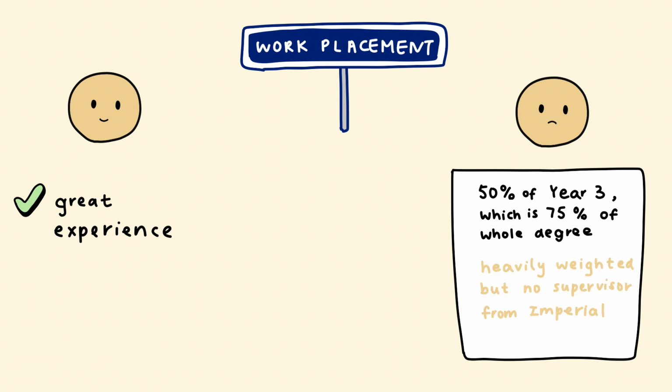The truth is, I had a supervisor from the company who guided me through my project, but I feel that I would have benefited a lot more if I also had a supervisor from Imperial. The reason for that is, for the assessments, my supervisor ran through them and thought they were excellent, but it turned out that the markers at Imperial have a different viewpoint, which is okay, but it would have been so nice to have some guidance from Imperial.